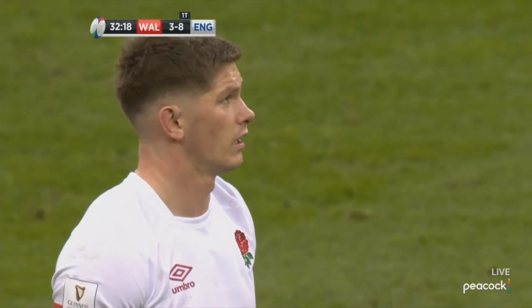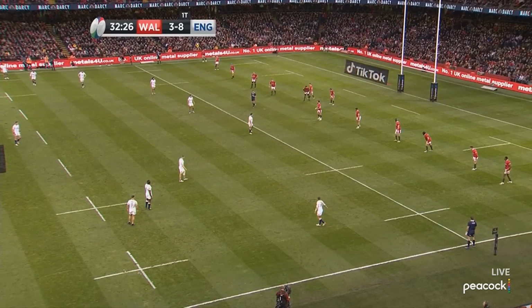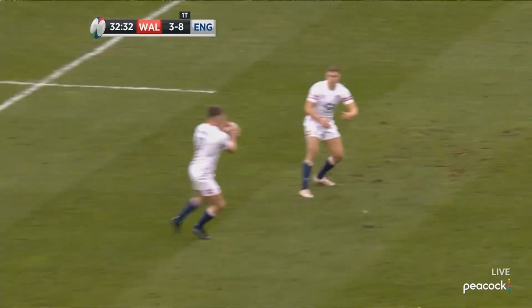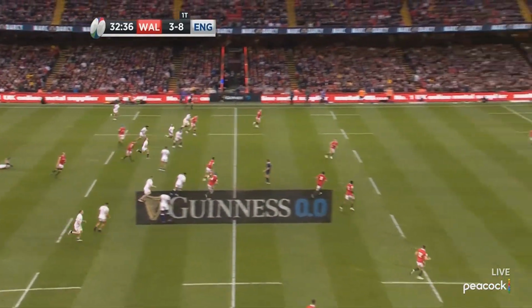14 points in this fixture in 2021, the last time England played in Cardiff. Nick Evans there, centre front, looks on beside Borthwick. Above him to the left, Steve Borthwick, over 50 caps for England as a player, former England captain too. And here is the current England captain, Owen Farrell.